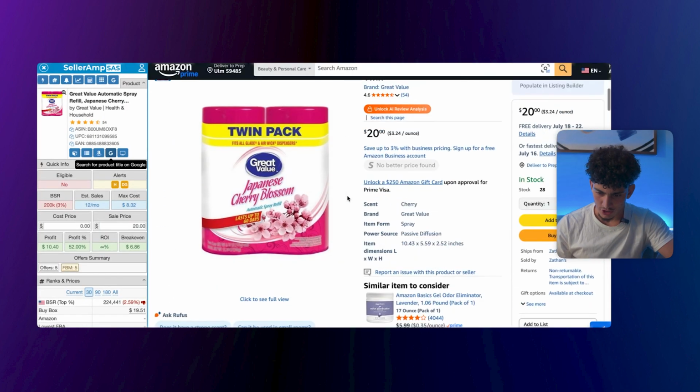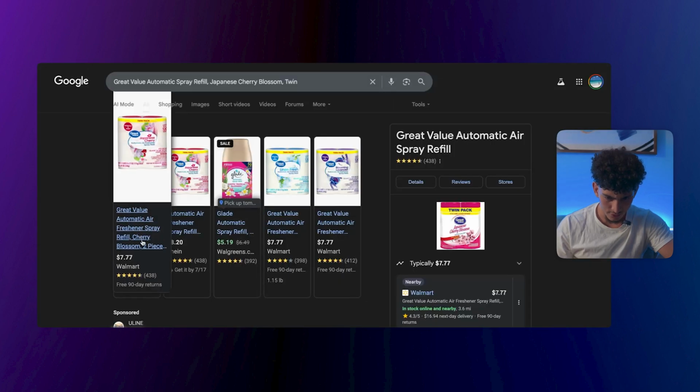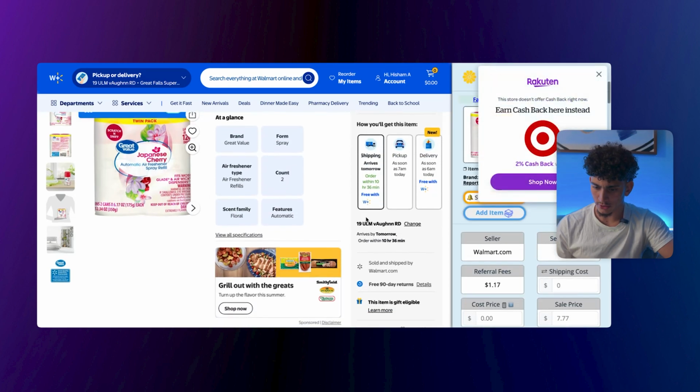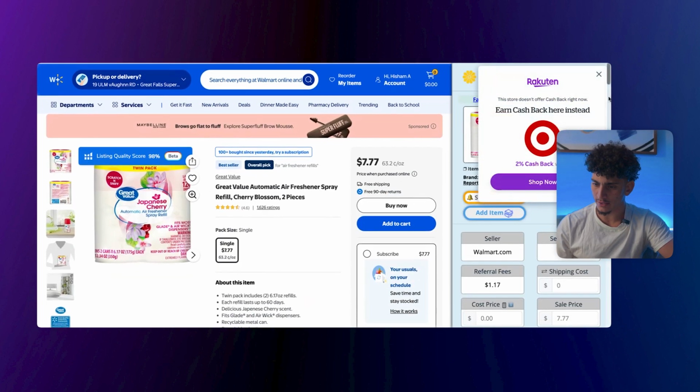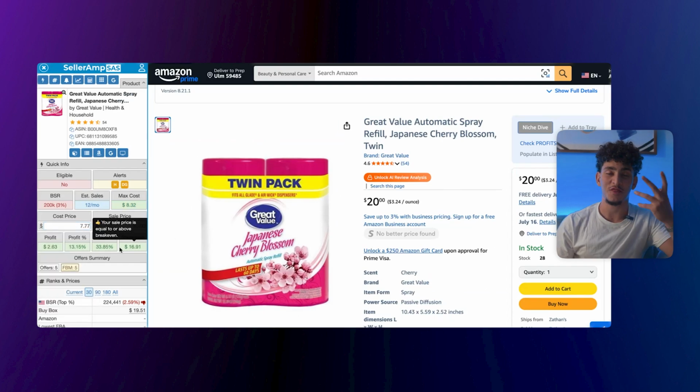So twin pack, Japanese cherry blossom, twin. All right, cool. Let's see. So automatic. Okay, so cherry blossom $7.77, and shipping. All right, cool. Is it sold and shipped by Walmart? It is. Perfect. So now I'm gonna go back to Amazon. So it looks like right off the bat we're already profitable, which is kind of funny. We're already at 33% ROI, 34% ROI.